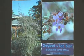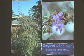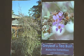This is my favorite bee plant. This is a gray leaf or tea bush, Melochia tomentosa. It's a Florida native. It has year-round blooms, and every morning there are bees on it. Every morning, without fail, all over it.